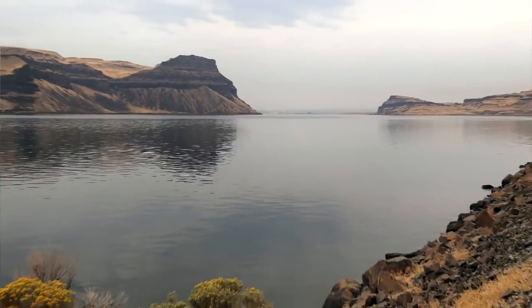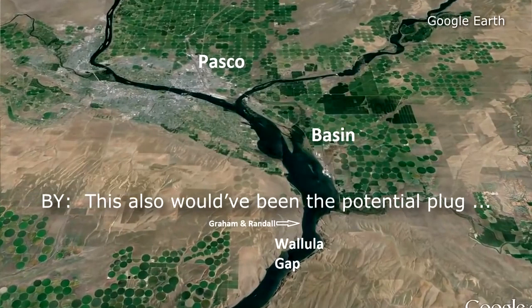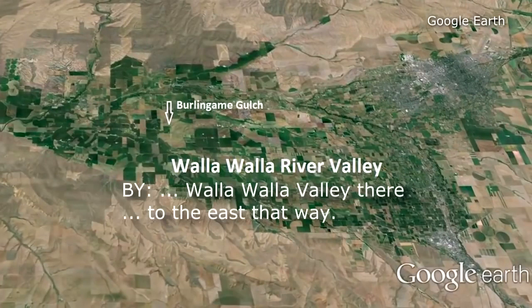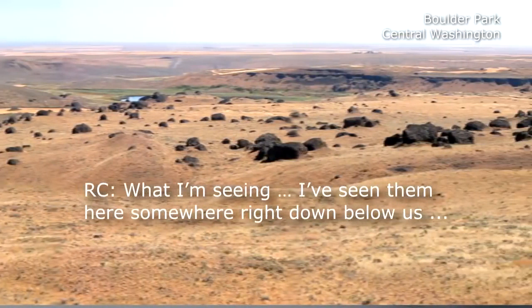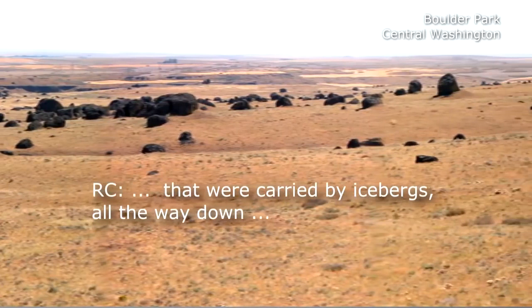Wallula Gap. And this is the Pasco Basin. This also would have been the potential plug for all kinds of icebergs coming down and creating some of the layers like you saw in Burlingame Canyon, because that is up the Walla Walla Valley there to the east. Up in there is the valley where those rhythmical layers that we looked at this morning are. What I'm seeing, once I've seen them here, somewhere right down below us, are hundreds of iceberg rafted erratics. And all throughout the flood pathway are erratics that were carried by icebergs, all the way down into Eugene, Oregon, the south end of the Willamette Valley.